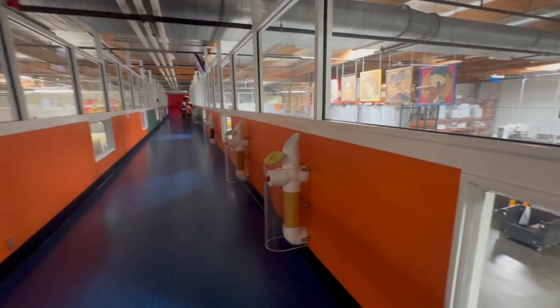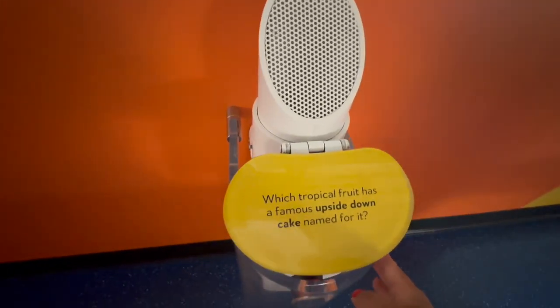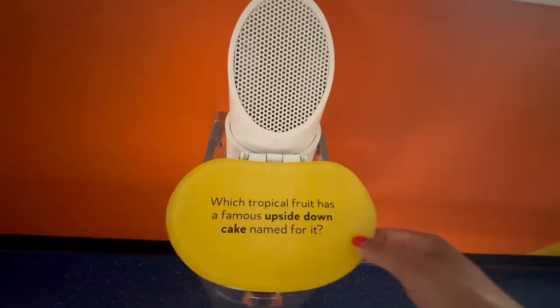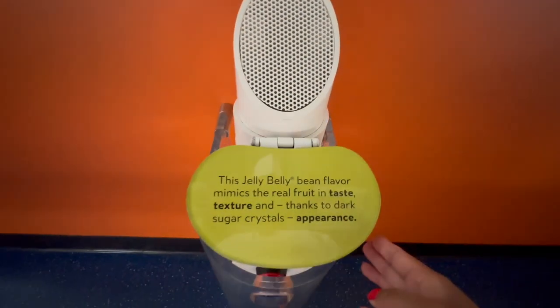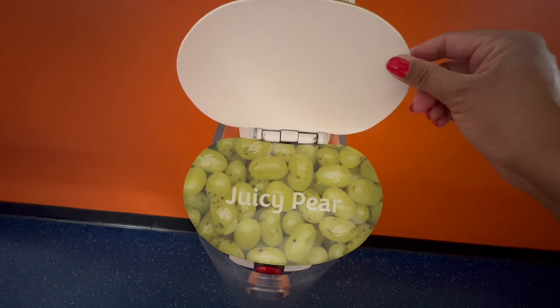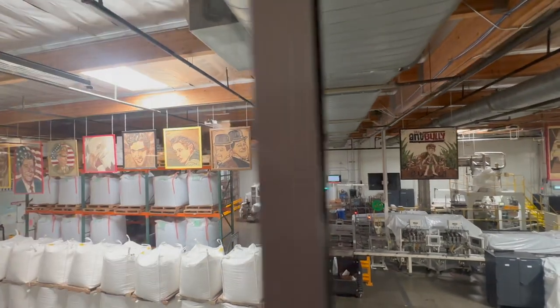All the way down, what is this, Blueberry Lane? Oh, this must be pineapple. You may have noticed how different the machines look. Fresh pineapple, here in the packaging department. Each is specialized for each Jelly Belly flavor. Can you spot the silver bean? I like these. What about very good? Very good. Just right. There's a little artwork up there.